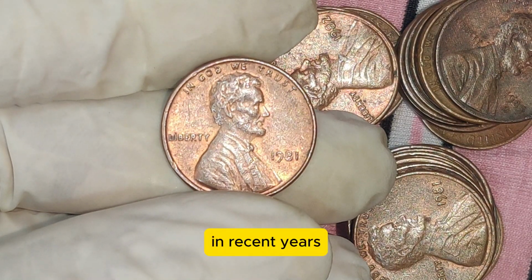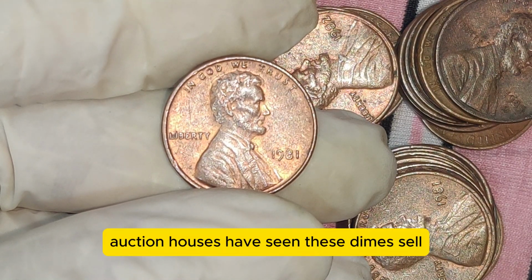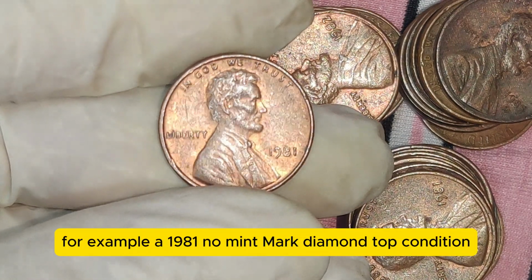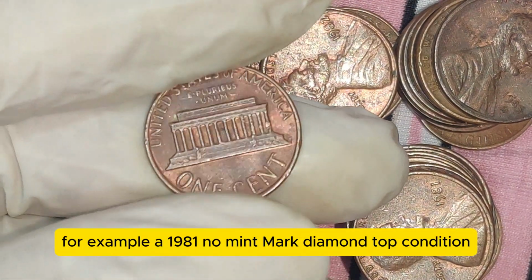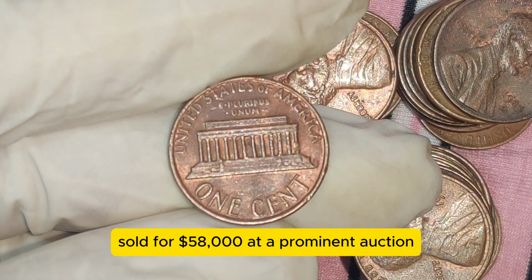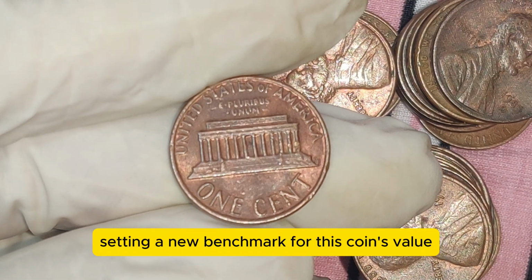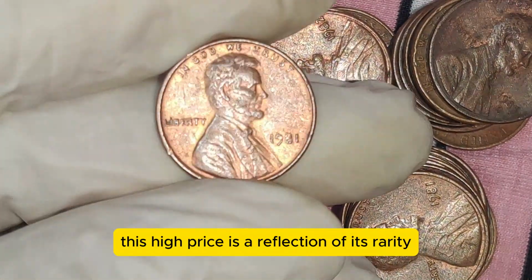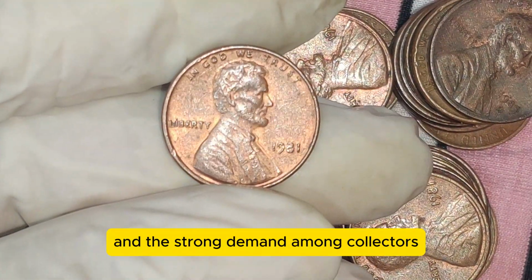In recent years, auction houses have seen these dimes sell for tens of thousands of dollars. For example, a 1981 no-mint mark dime in top condition sold for $58,000 at a prominent auction, setting a new benchmark for this coin's value. This high price is a reflection of its rarity and the strong demand among collectors.